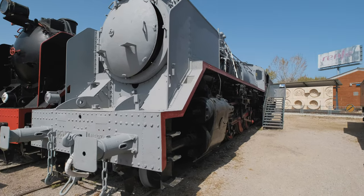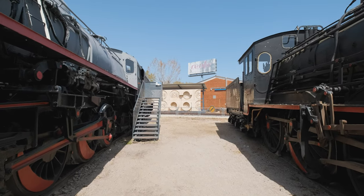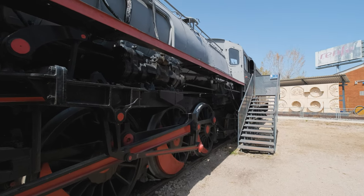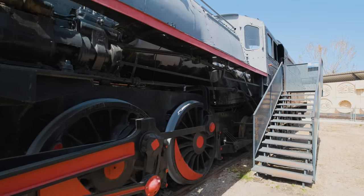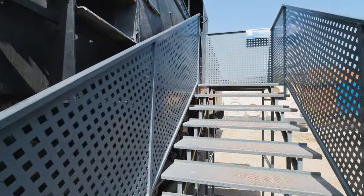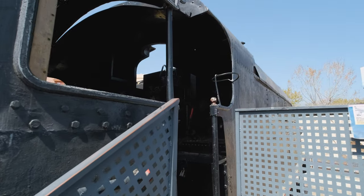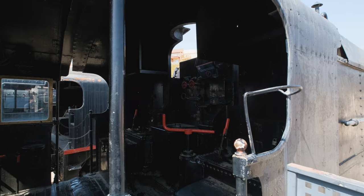These two locomotives are the model Mikado, built in the UK in 1953. Top speed, 115 km per hour. This model was the last steam locomotive circulating in Spain. It was symbolically extinguished in 1975. That's the end of the steam era in Spain. Let's go take a look inside its operating room.